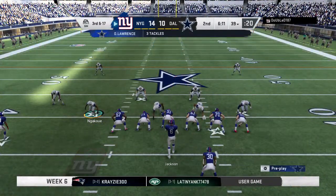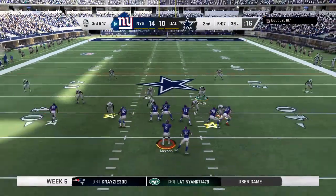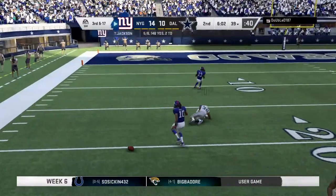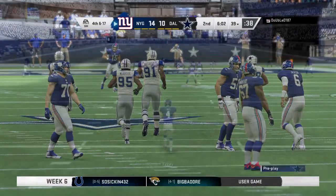And on 3rd down, the Cowboys bring in an extra defensive back. From the gun, it's Jackson. He's going to loft one deep left side here. And almost picked off. I guess the good news for them now, it's 4th down.